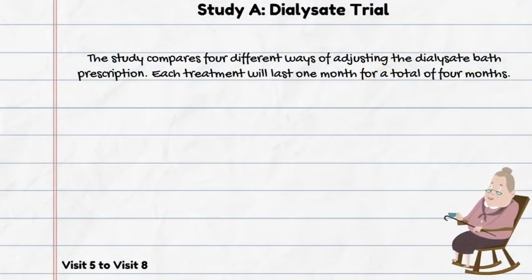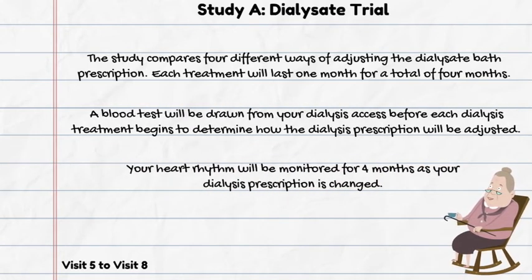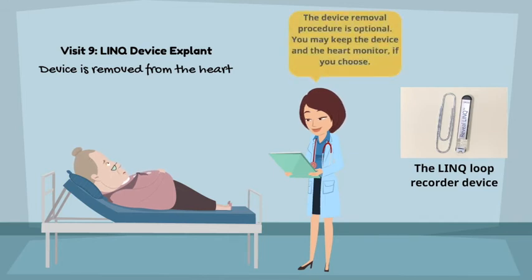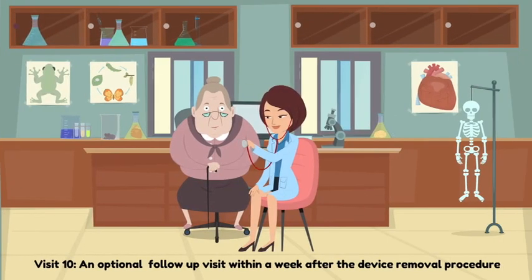This study compares 4 different ways of adjusting the dialysate bath. Each treatment will last 1 month. A blood test will be drawn from your dialysis access before each dialysis treatment. Your heart rhythm will be monitored for 4 months. At the last study visit, you will be given the option to remove the monitoring device. This is optional. You may keep the device and heart monitor if you choose. Finally, you will have an optional follow-up visit within a week after the device is removed.